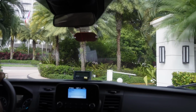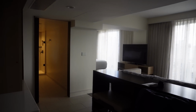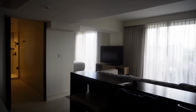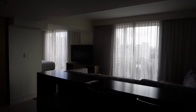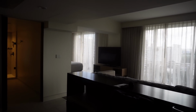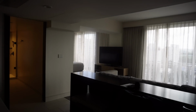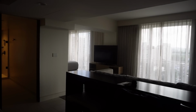Don't worry about it. I'm here in the hotel in San Juan, and I want to show you guys a quick room tour. This is my third room right now because I had some problems with earlier rooms. I know it's dark on this side, but when I switch over, you'll be able to see. So we're going to start off with the entryway, the living room, and then the bathroom, and then I'll show you guys the balcony and the bedroom.